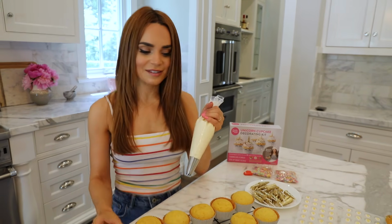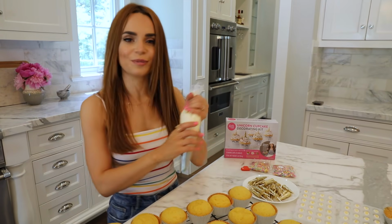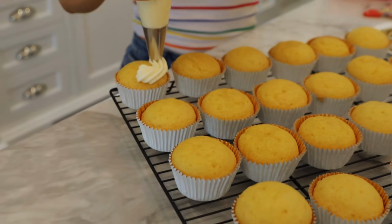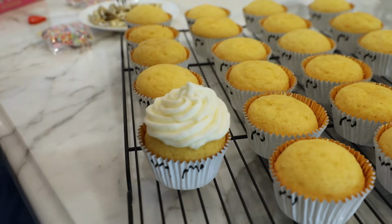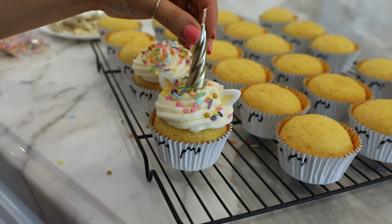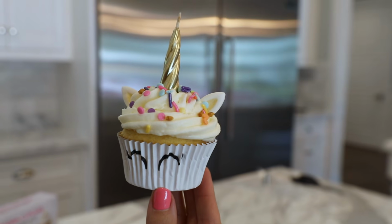I'm making these cute little unicorn cupcakes, and this kit is from my baking line, and it's super easy. They're so cute. These are gonna be the little desserts. You just pipe a little swirl all the way around, place 2 little ears, some sprinkles, and last but not least, a unicorn horn, and they're also a candle. And there you have it. Easy peasy and adorable.